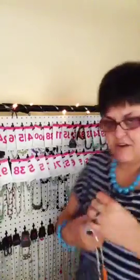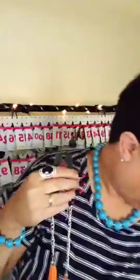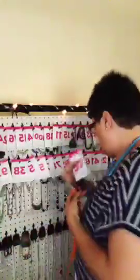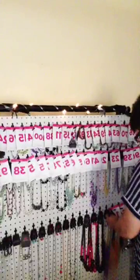This one from last year. It is an orange CB on the metal. It comes down. It's unwound, but it's come down to the gorgeousness. They're just gorgeous. Love CBs. And that's going to be number 53. That's the last one of these that I have. Vintage orange CB.